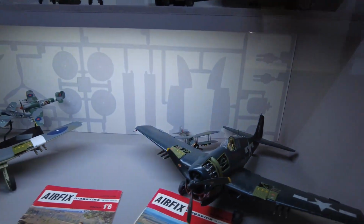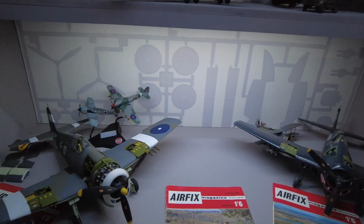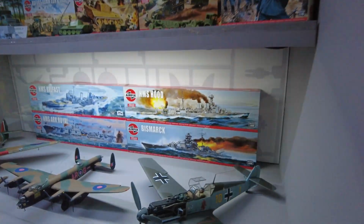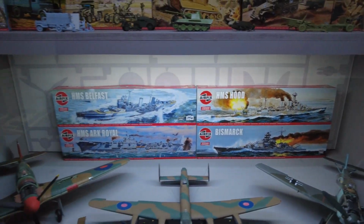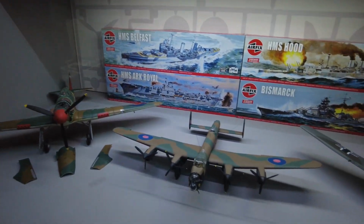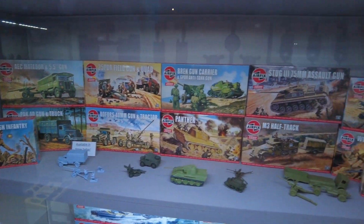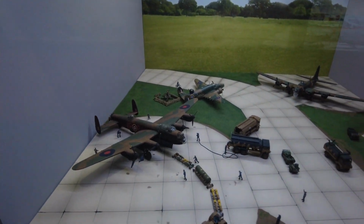Some of the larger Airfix kits, beautifully made, absolutely lovely. And the ships over the back there, Spitfire here, that's a Hurricane, sorry, Lancaster there. Some of the military models. And here, an airfield diorama.